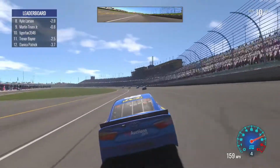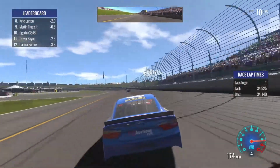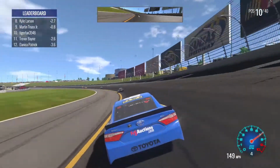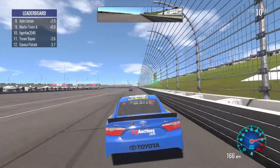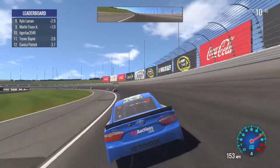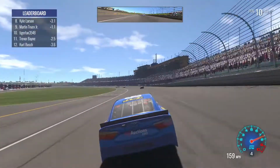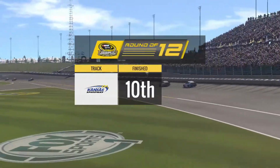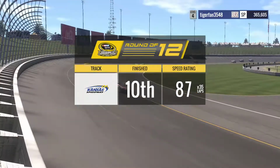Yep, Truex is pulling away, but we are staying ahead of Trevor Bayne. White flag will be out this time. One more time. And yeah, this has turned out better than I could have expected. I said numerous times that all we needed was a good timed caution in the middle of pit strategy, and I was just about to come in right before the caution came out. Somebody's won the race. I'm hoping it's not Matt Kenseth. I know I saw him up there. If it is Matt Kenseth, then that's definitely somebody who was running with us. But we finished 10th. A top 10 at Kansas. That exceeds all of my expectations. We only got an 87 speed rating because it was more luck than anything.